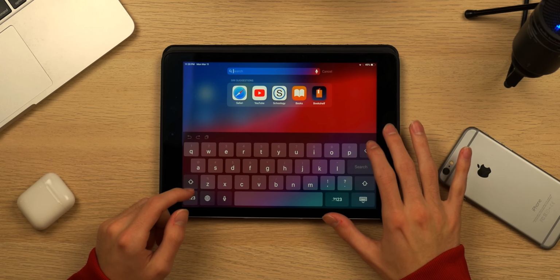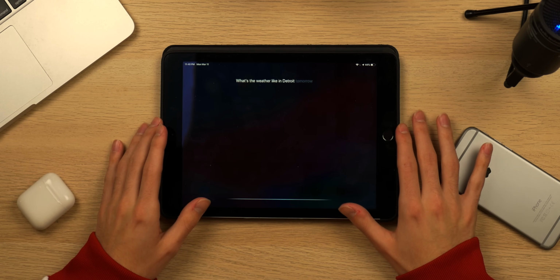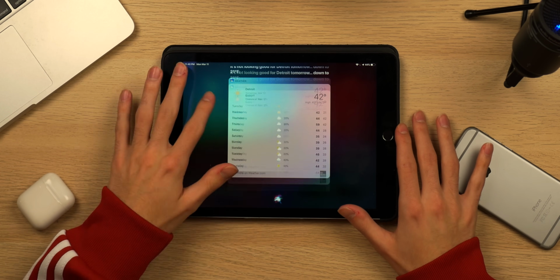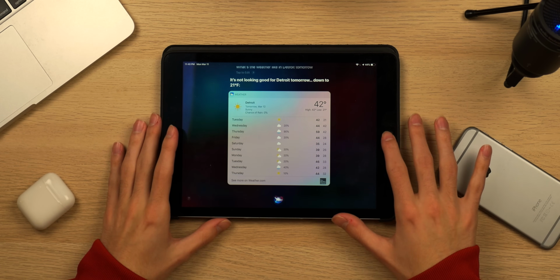Really quick here, what else can I do? Siri, what's the weather like in Detroit tomorrow? It's not looking good for Detroit. I mean, just like tomorrow. Super smooth and responsive. For what this is, I'm so happy with this device.